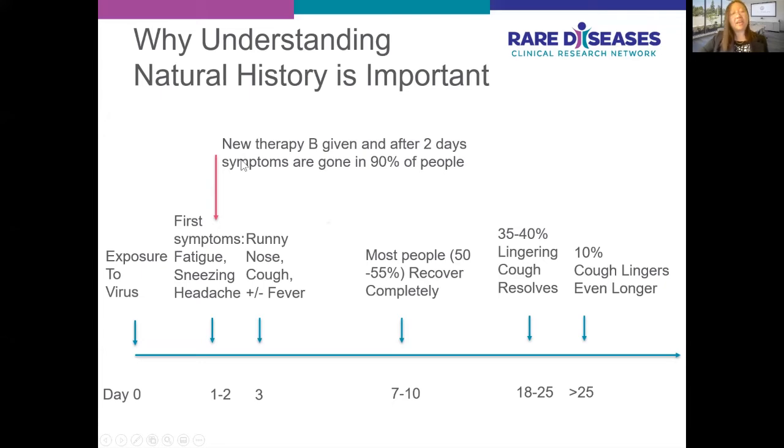Of course, you'd have to weigh how much new therapy B costs, how difficult it was to take, but knowing the natural history allows you to better evaluate new therapies for the disease.